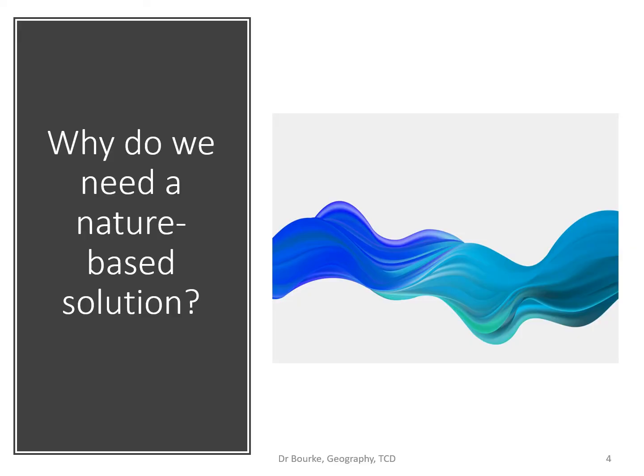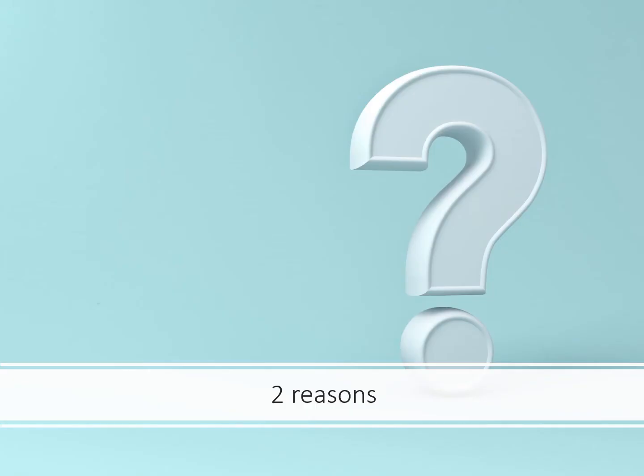So, a really interesting and valid question is, well, why do we need a nature-based solution? Why can't we use the tried and tested practices of hard engineering, which have been shown to hold floods within large concrete walls within towns and villages for hundreds of years? There are a myriad of reasons. There is the cost, whether or not they're still effective under a changing climate. There is the aesthetics of them. However, right now I'm just going to focus in on two reasons.